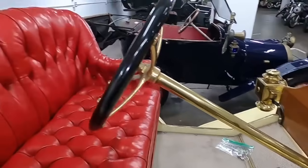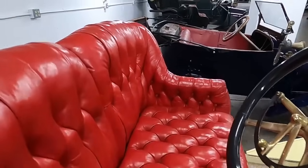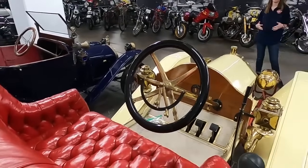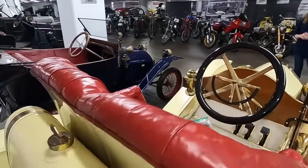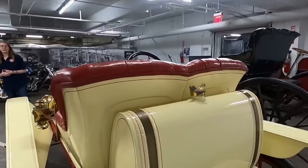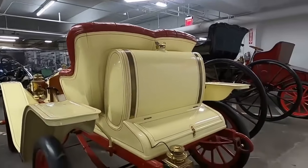It actually stands for Detroit Motor Company. And they use the French name, the French spelling Dupont, in the hopes that if they sounded French, they might sell more cars. It unfortunately did not work for them. They started building this car in 1909, and they were out of business by 1910.